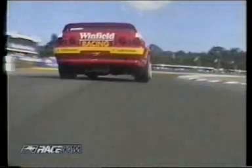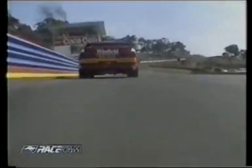Couldn't do it that time. Now the right-hander. Back onto the start, finishing straight. 10 laps the distance of this one. Half distance completed. 5 down, 5 to go.